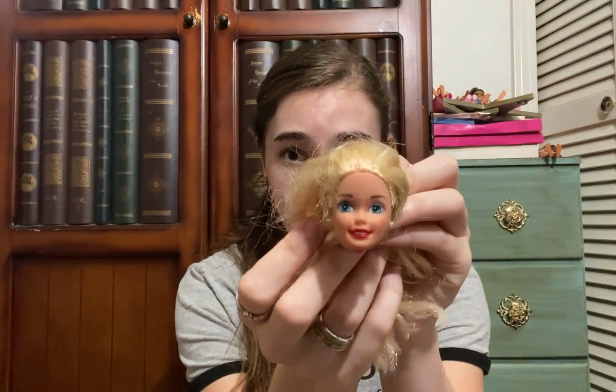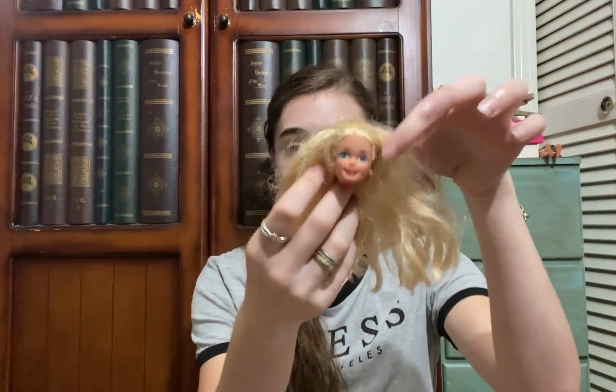Here's her body. It kind of is broken, but she looks like she still has all of her pieces, so I just have to be kind of careful when I'm putting her back together. But here's her face. You might recognize her a little more now. She has green eyes and red lips, and her hair is not in the best shape, but that's okay. I do have her already, but I'm still willing to give her a shot and fix her up because I don't mind having duplicates sometimes.